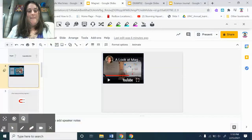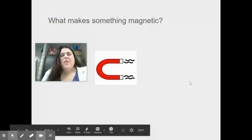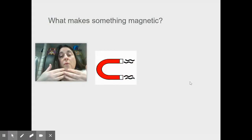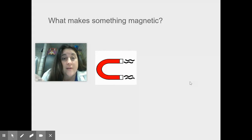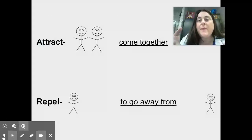How did you like that book? So, did you find a reason how magnets could help you in your life? Well, first of all, what even makes something magnetic? That's a great question. So in the book, do you remember the picture where, and I'll show you in just a second, the magnets would repel, right? It means they wouldn't touch, they wouldn't come together.